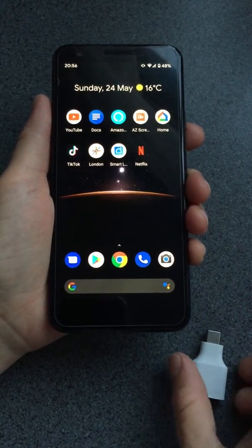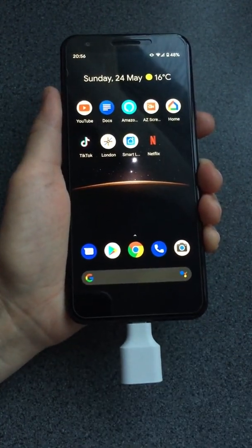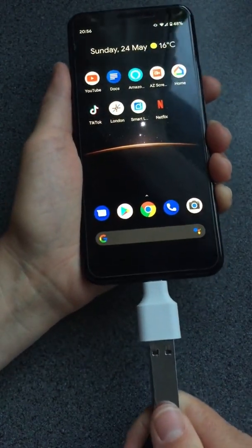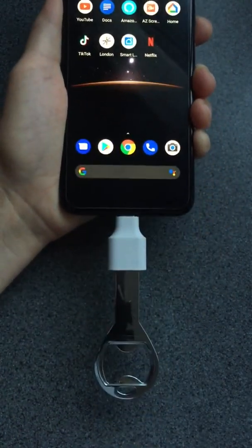Another great thing about this phone is that it comes with a USB adapter, which allows me to transfer my files, including my pictures, directly to an external USB stick without having to turn on my laptop.